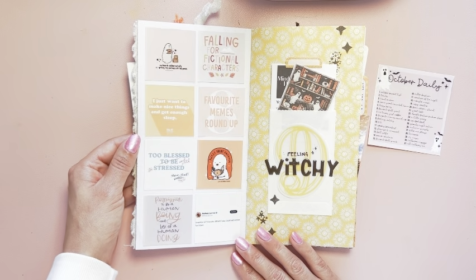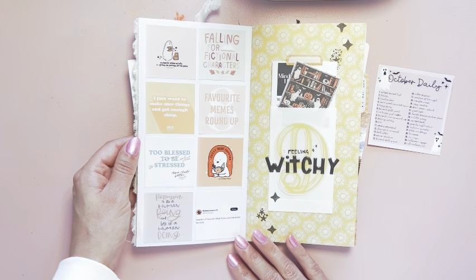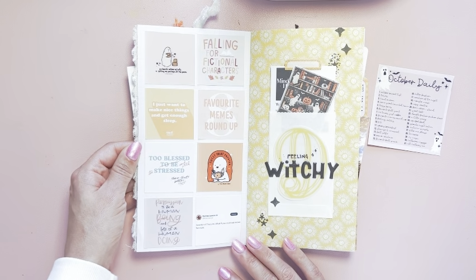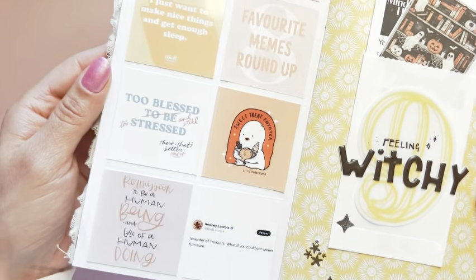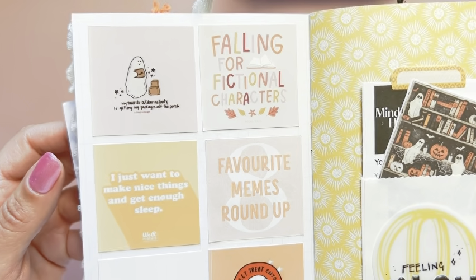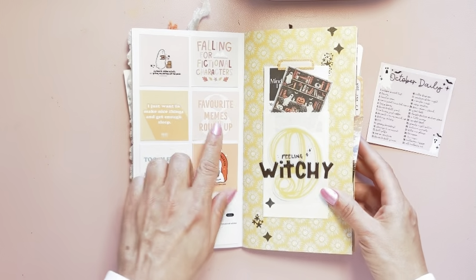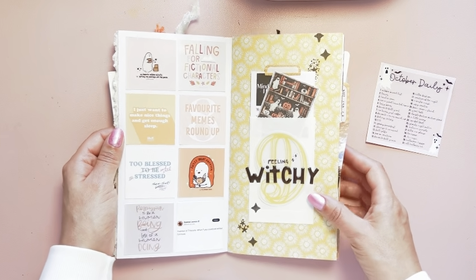So, okay, day 8 was Favorite Memes Roundup. So this was fun. I got to go and look on Instagram for what I was feeling and save them. I printed them out on my Canon selfie photo printer, and I thought it was a cool way to document what I was feeling in 2024. I just made this on my computer and printed it out, and that one was done.